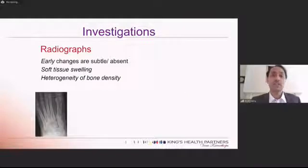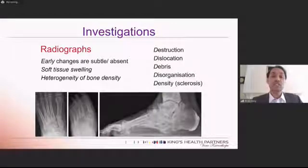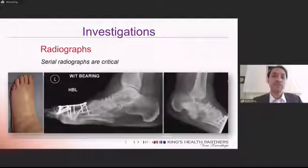But let's go through the other imaging investigations. Plain radiographs in an acute presentation are normal, and it is called stage 0. I will take you through that later. But by and large, in delayed presentations, you see a spectrum of changes depending on the staging of the disease, but in the end, it leads to destruction of the bones, dislocation of the joints, it creates joint debris, bone debris, it also leads to disorganization of the bones, and you can see density or sclerosis of the bones. So the typical 5D description of radiographs.